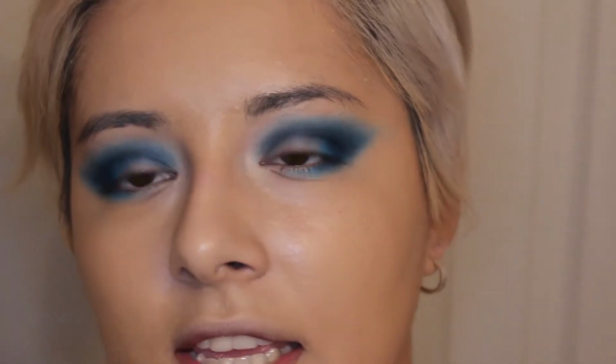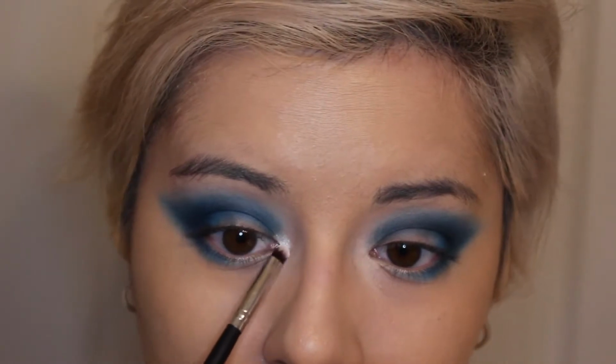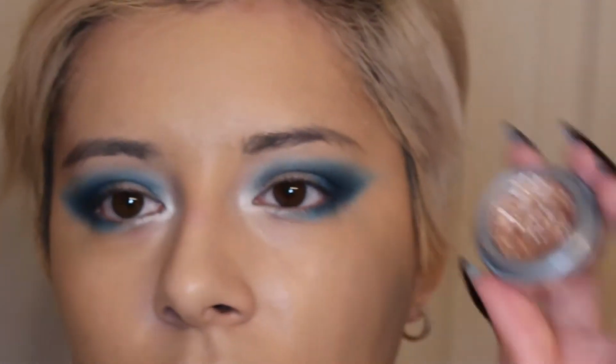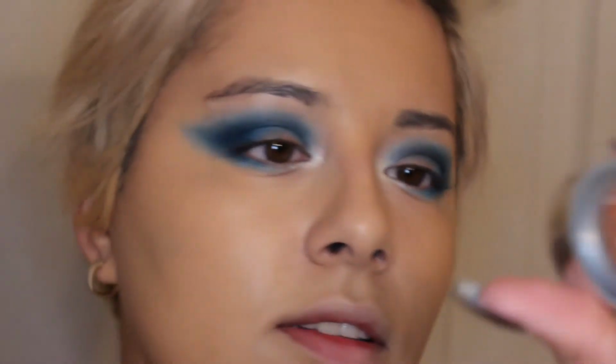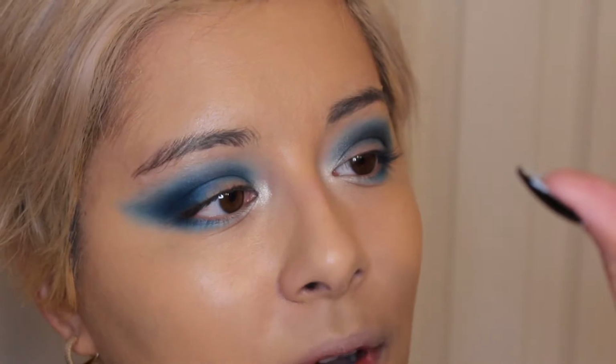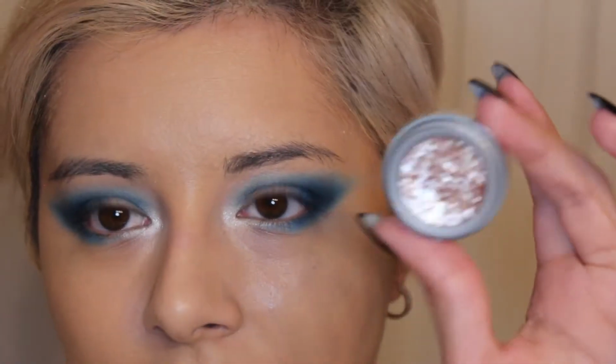Then I'm going to take this tiny brush and it's called Skulls. So it's from the Kat Von D Mi Vida Loca palette. It's just a bright shimmery white right on that inner corner. And then right on the lid is where the magic is going to happen. I'm going to take the Stila Magnificent Metal Eyes foil finish eyeshadow in Metallic Dusty Rose. And I'm going to pop that right on the center and the inner lid.